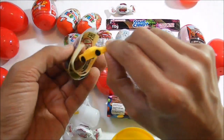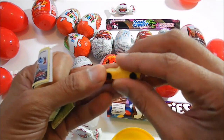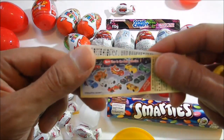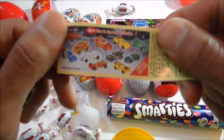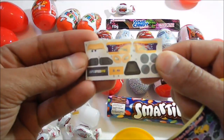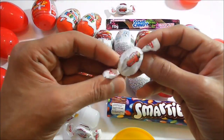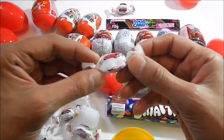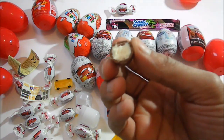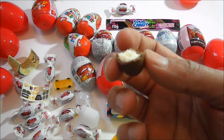Nice! Small toy, small car! Yay! Yellow car! And this color is yellow! Look at that! Multiple cars, all the Disney cars here. You can collect them. And I got some stickers. Yay! And some candy! Yum, yum, yum! Let's taste it. This is how it looks like. Look at that! Yummy! It's milky. Chocolatey. Yummy to my tummy.